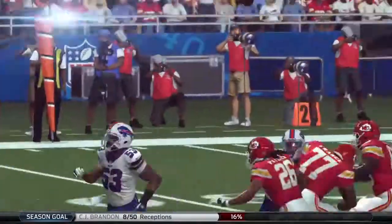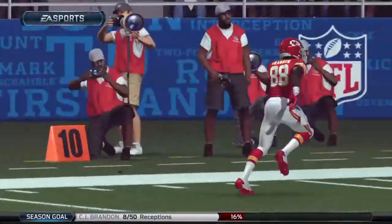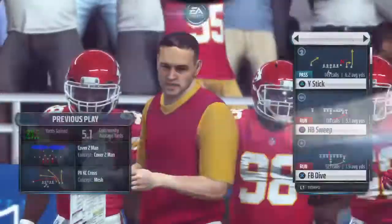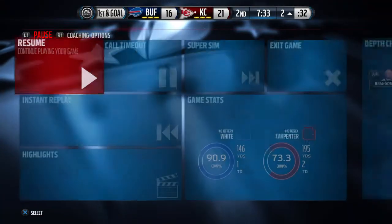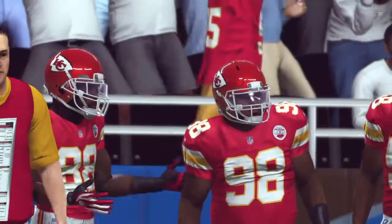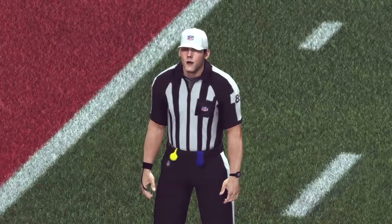You run that drag route across the field, it is not as easy as it looks. You're running fast. You have to catch the football right in stride. That play is going to be challenged. The previous play is under review.